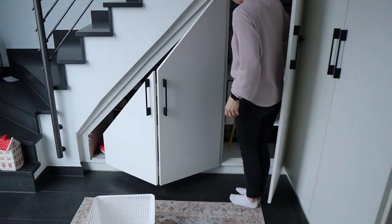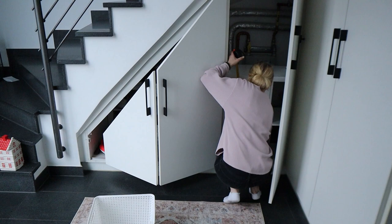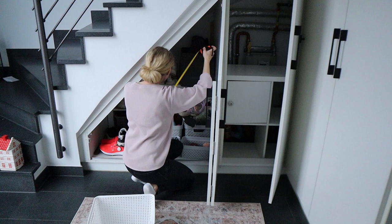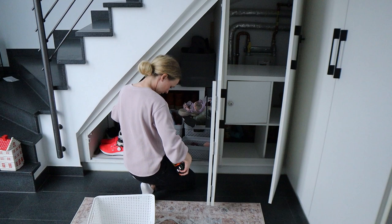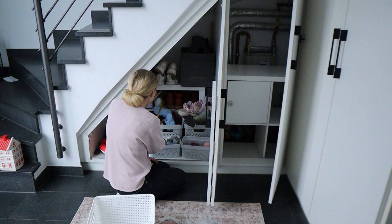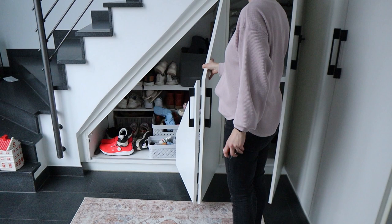So here I was measuring the cube unit to see if it's going to fit into the other side so we could keep our shoes in there, but sadly it wasn't going to fit. It's too tall, so I'm just taking it out. I'm not touching the shoe cabinet today. It's looking very messy, but actually it's working fine, so probably I'm just going to leave it as it is, and maybe in the future one day I will come up with the perfect solution, but for now I'm just keeping it the way it is.